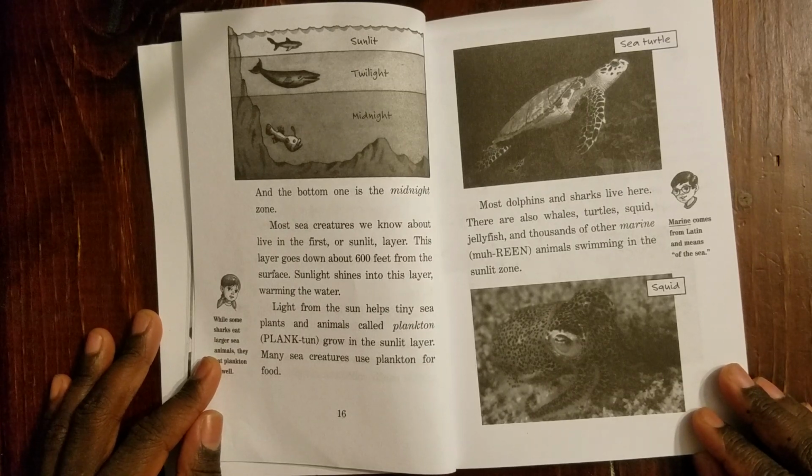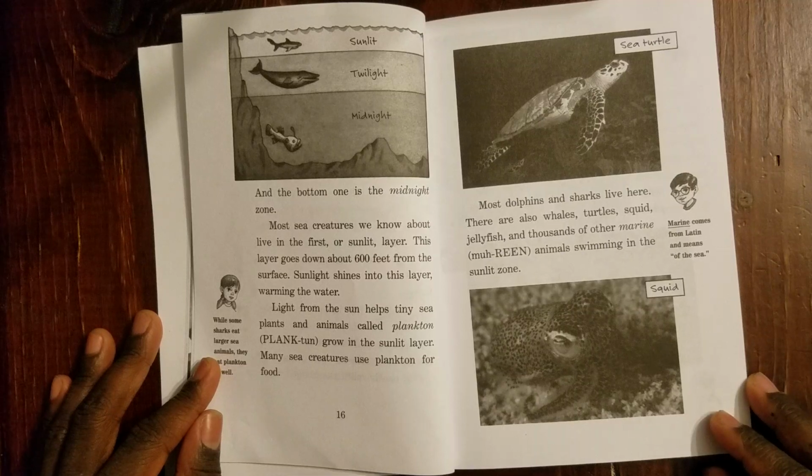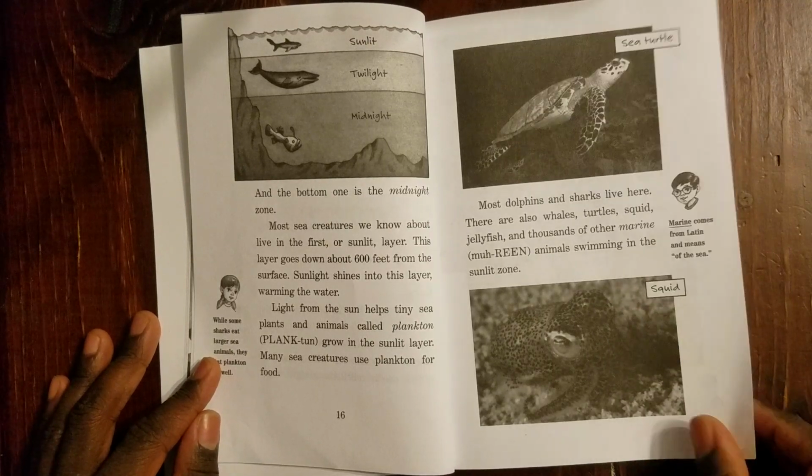This layer goes down about 600 feet from the surface. Sunlight shines into this layer, warming the water. Light from the sun helps tiny sea plants and animals called plankton grow in the sunlit layer. Many sea creatures use plankton for food. Most dolphins and sharks live here. There are also whales, turtles, squid, jellyfish, and thousands of other marine animals swimming in the sunlit zone.